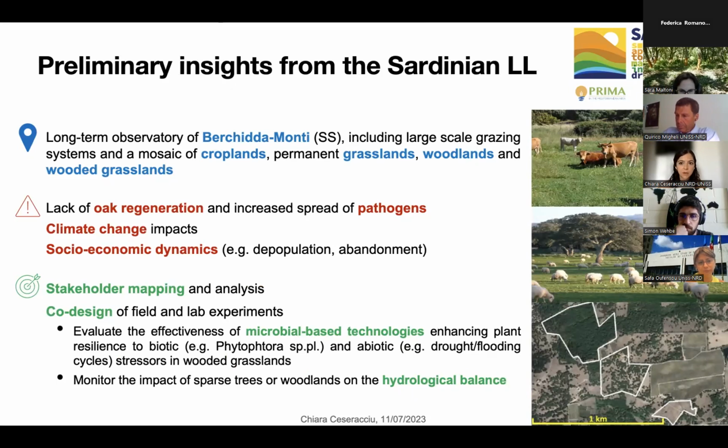There are many challenges that are being tackled in this living lab, including the lack of oak regeneration and the increased spread of pathogens. But the ecosystem is threatened also by socioeconomic dynamics, as the limited economic profitability is driving and contributing to abandonment, which in turn is constraining generational turnover and innovation within these systems.